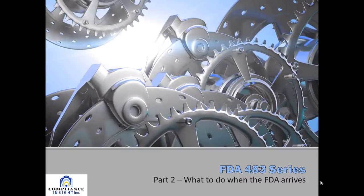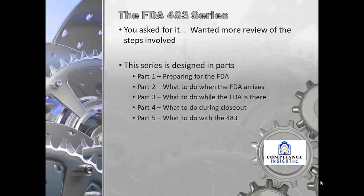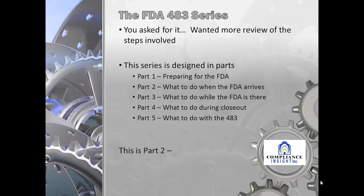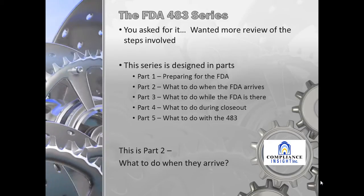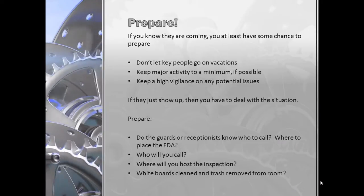What we're going to be talking about today is what to do when the FDA arrives. So hopefully you've gone through prepping for them as part 1. Part 2, we're going to talk about when they get to your door, how you're going to act when they get there, what's going to happen. You've got to have this down straight, otherwise you're going to have real problems when they do arrive at your door. So let's get started with this.